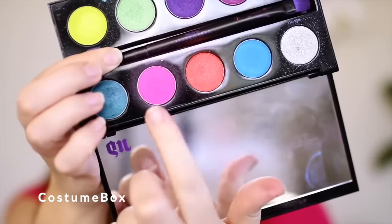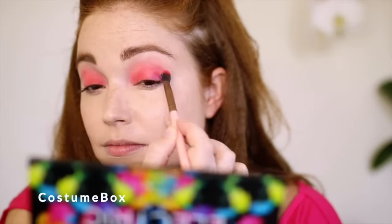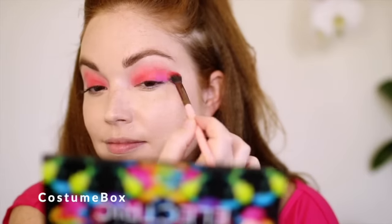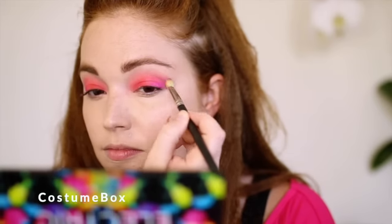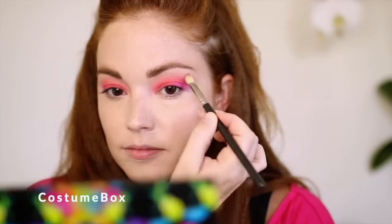Now I'm going in with a hot pink, and I'm gonna put this on the outer corner. So I want pink and orange on my lids. And you take this color pretty high up into the crease. Definitely nothing subtle about these eye looks. You wanted people to notice the colors in the 80s. So I'm just packing on that hot pink, blending it out a little bit, and also buffing it outwards and upwards. Again, you just wanna make sure that color shows.